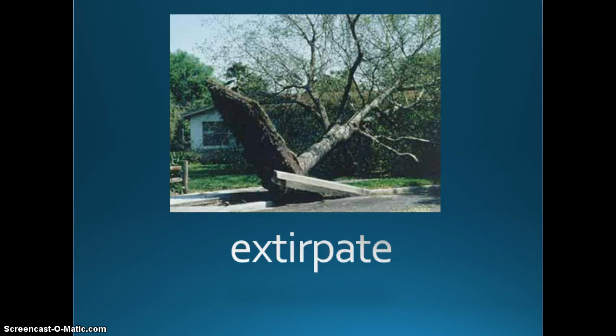Extirpate is next. Extirpate's a verb. First syllable is accented. It means to tear up by the roots, to totally destroy. So this is a perfect example of that. The tree coming right out of the ground, pulling some of the ground with it, some of the pavement actually coming up as well. That would be extirpating. Anything that is torn up by the roots or just destroyed totally. So if a bomb went off or something, the earth would be extirpated. The synonym is eradicate. Antonym is sow.